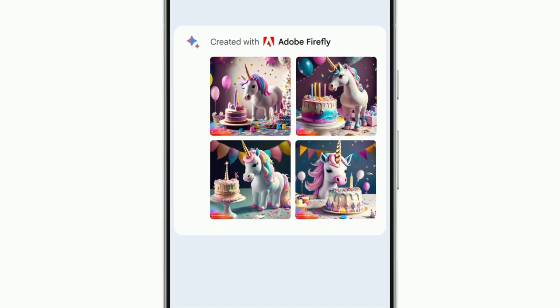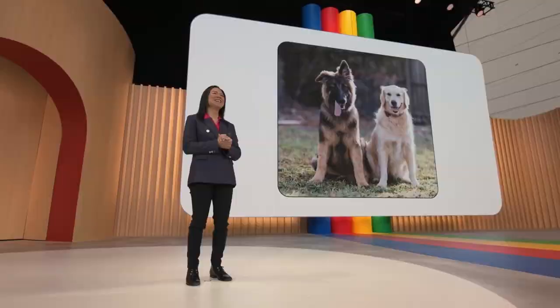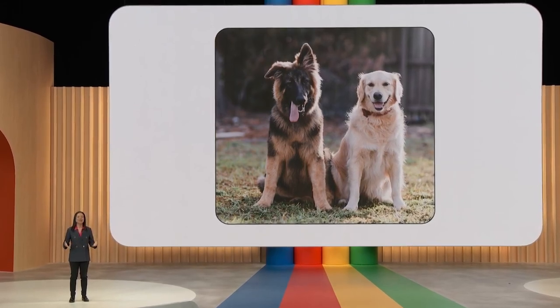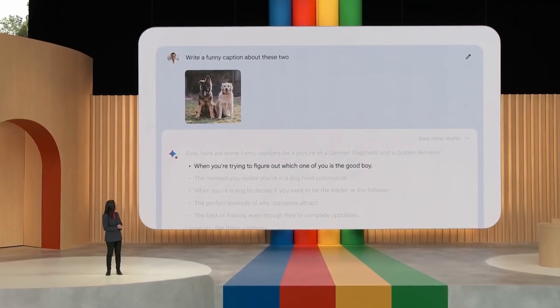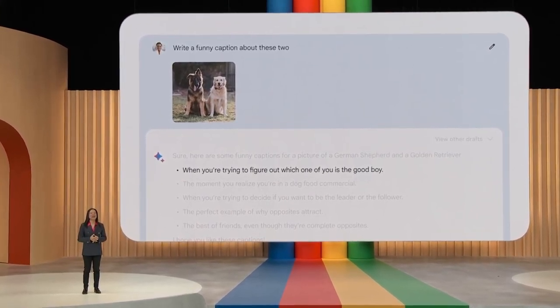Another integration they talked about was with Google Lens, allowing you to upload pictures and then use that as a prompt effectively. In this example, they talked about uploading a picture of your dog and then writing a kind of funny catchphrase. And it was quite effective, as you'll see. That's quite impressive, really, and it's quite witty, actually. This is taking the way you interact with Bard to a whole new level.